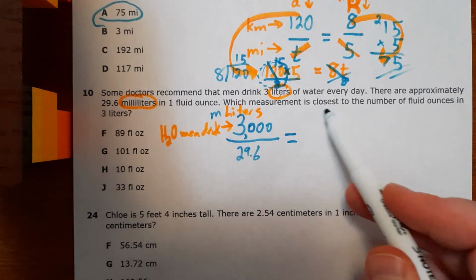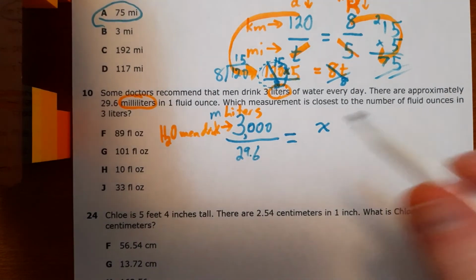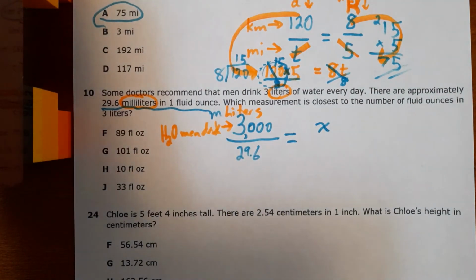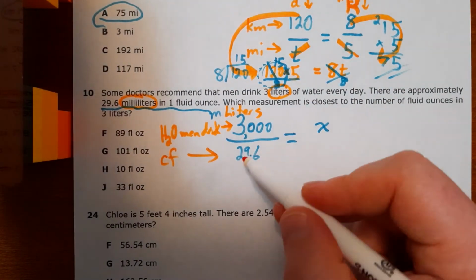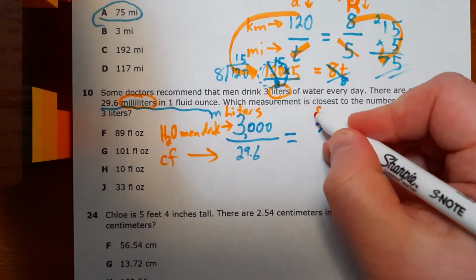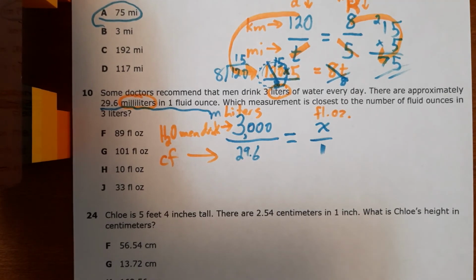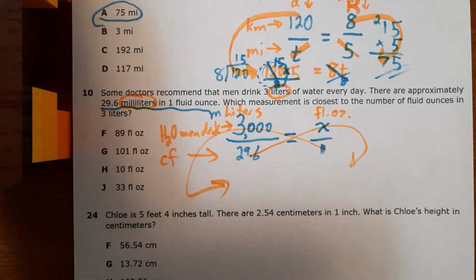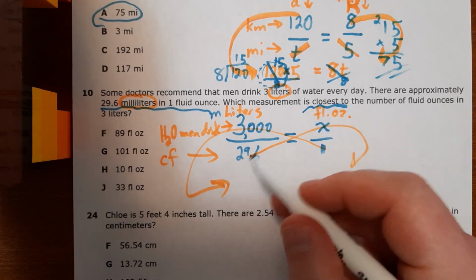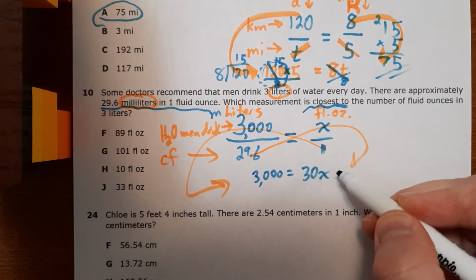Well, it says here which measurement is closest to the number of fluid ounces. So I don't know how many fluid ounces there are, but these two numbers are related with my conversion factor, which I guess I can say now that Tori's gone. The conversion factor here is 29.6 milliliters in, and now I know my labels for the right side, 1 fluid ounce. So butterfly these up. I've got 1 times 3,000 here, which is just going to be 3,000. I've got 29.6x technically, but here it says closest. So let's make our lives easy, and let's just say 3,000 equals 30x.